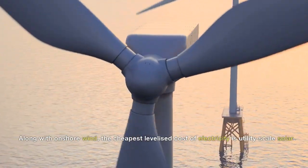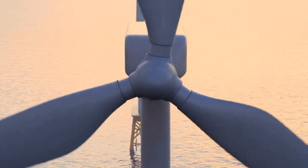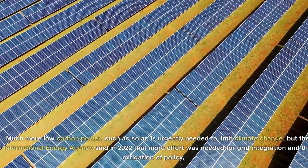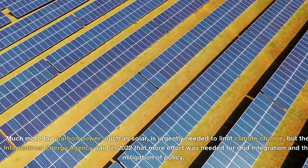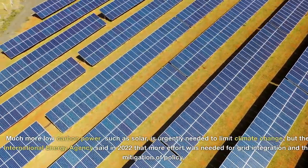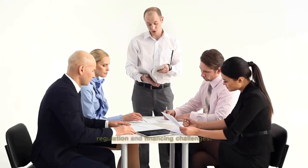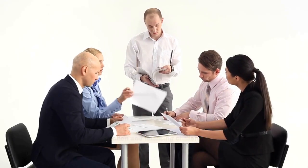Along with onshore wind, the cheapest levelized cost of electricity is utility-scale solar. Much more low-carbon power, such as solar, is urgently needed to limit climate change, but the International Energy Agency said in 2022 that more effort was needed for grid integration and the mitigation of policy, regulation and financing challenges.